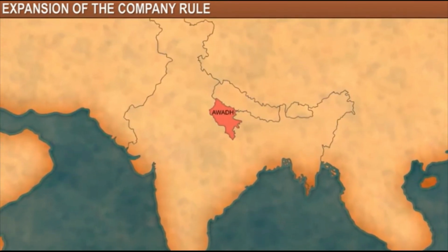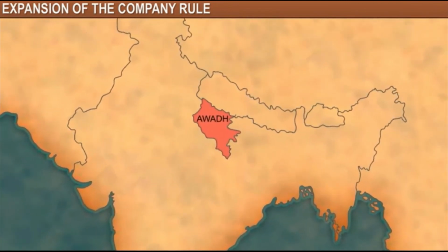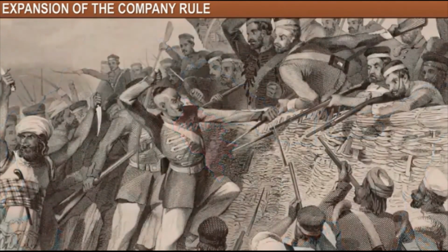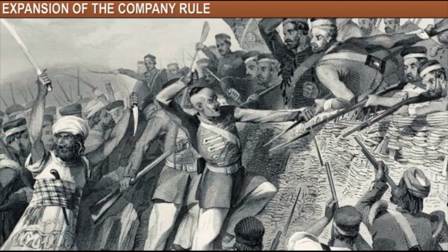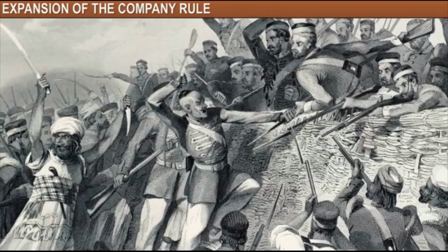Finally, in 1856, the company took over Awadh, claiming to protect it from the bad governance of the Nawab of Awadh. All these annexation strategies led to a wave of hatred against the English and culminated as the Great Revolt of 1857.